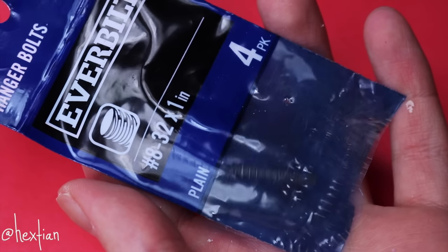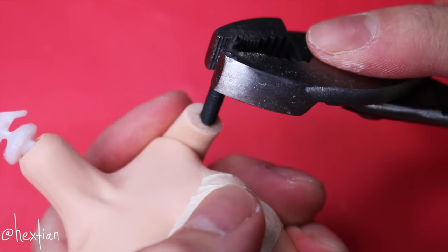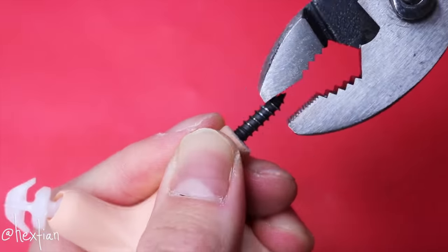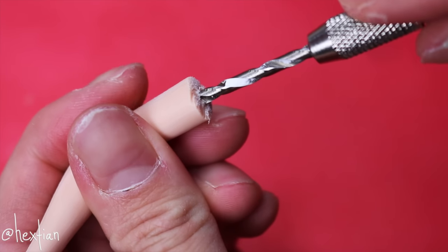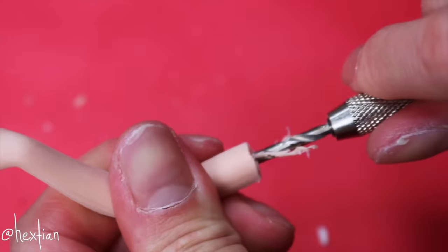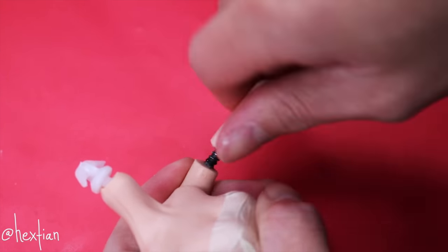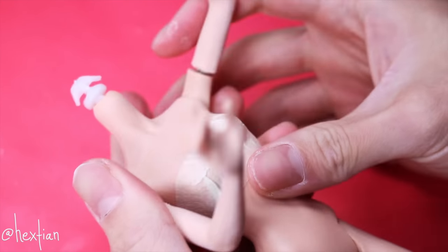And I'm taking the same exact hanger bolts that I've been using for my Bratz customs for their shoes, and it's literally the same exact concept. Now I'm drilling the actual arms so we can attach them to the hanger bolts. And now we're done with the arm modification.